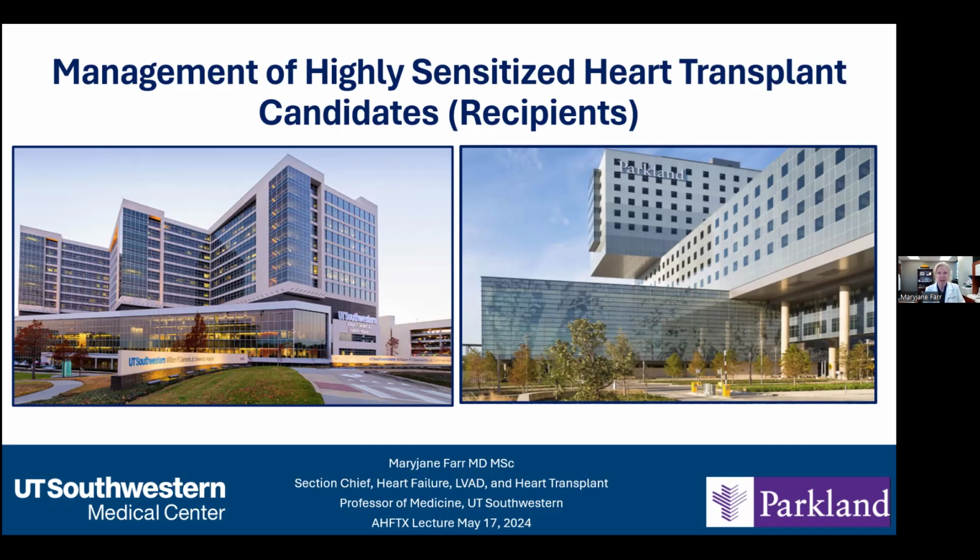So, management of highly sensitized transplant candidates and recipients. I include the word recipient because when I was training, there was so much focus on how to desensitize and very little that I learned, and had to learn this sort of the hard way. And what happens when you actually bring someone in for transplant, and how you manage the perioperative period and thereafter.